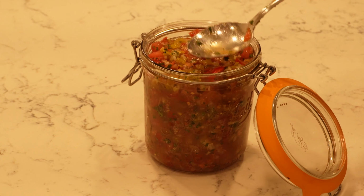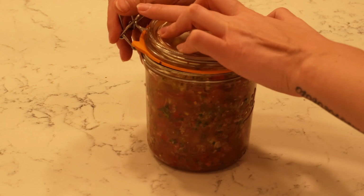Another great idea is to check out any refill stores if you have one in your area, or check one out online. You can find some really great jars. You can use canning jars as well. And then you can swap out the lids, which is something that I always do. I do like the lids that also have a hinge. I find those look really pretty as well.